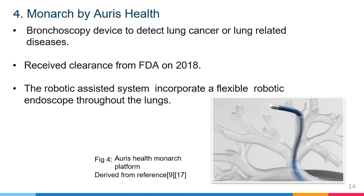The robotics-assisted system incorporates a video game-like controller into the procedure, with the surgeon using it to navigate a flexible robotic endoscope throughout the branches of the lungs, offering continuous bronchoscope vision, computer guidance, and precise control of instruments. The system offers an innovative new technology to perform lung endoscopic procedures. It also aggregates the traditional endoscopy viewpoints with computer-guided navigation based on 3D models unique to the patient.